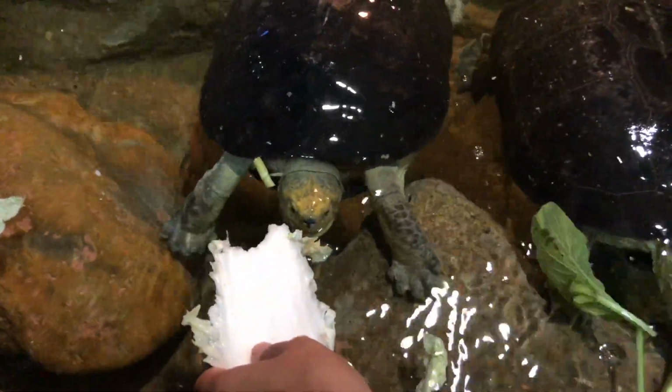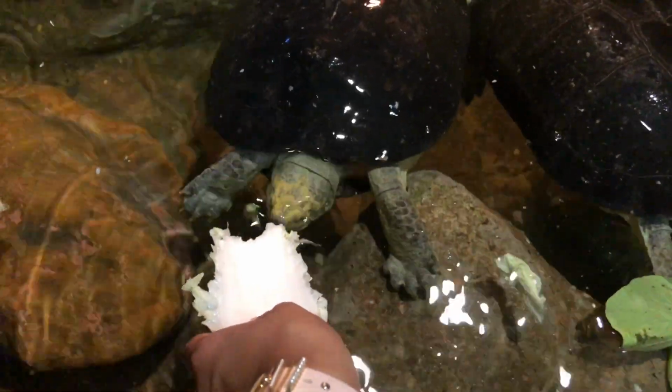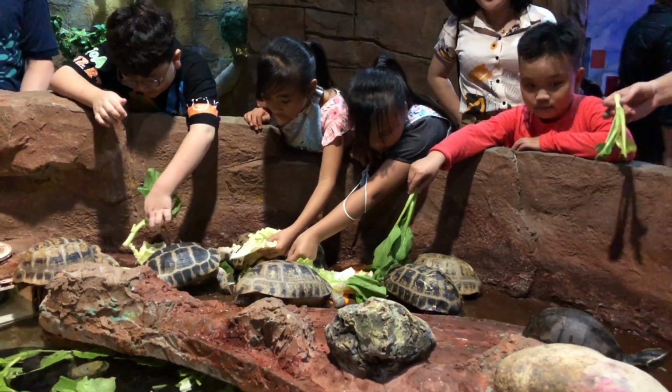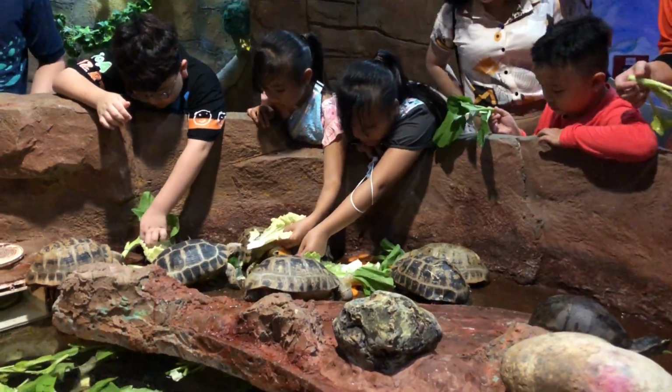Scutes are bony plates that protect some animals. Scutes, like the ones on a turtle's shell, make it harder for a predator to eat the turtle.